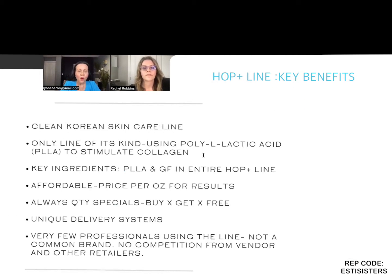Okay, so why the HOP line? What are the key benefits for using the HOP line? First, it's a clean Korean skincare line. So a lot of you have heard about Korean skincare. It's not just trendy or really exciting and really hyped up. The thing that people don't understand is that there are a lot of US product lines, for example, but as we know, as estheticians, not all are equal, right? So even though there are a lot of Korean skincare lines out there, while Korea is on the cutting edge, so to speak, in terms of development of skincare products, ingredients, innovative technologies, of course, all companies are not equal.